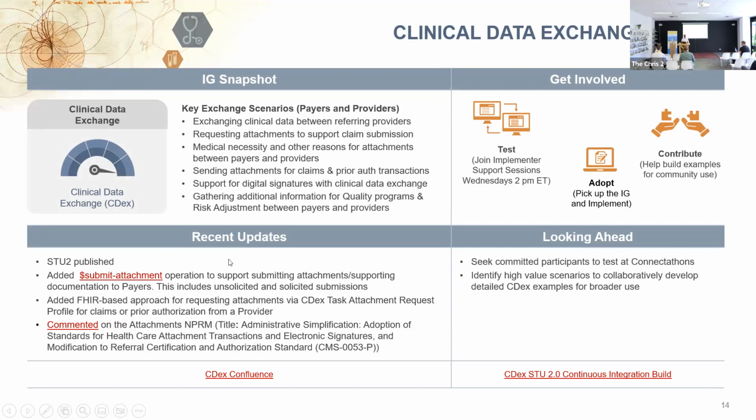And then we keep track for each one of these IGs. What have we updated? It's on SDU2. We've added a particular submit attach operation. We've commented on the notice of proposed rules. So not only are we, as part of this process of working with an IG, exercising it in connectathons, advancing it, but we're actually adding new features as they evolve in HL7 and they're appropriate. And then whether it's a federal or a state or opportunities to look at proposed rules and use the expertise of all the stakeholders to comment, that's one example of the level of depth that goes into working on a particular IG.